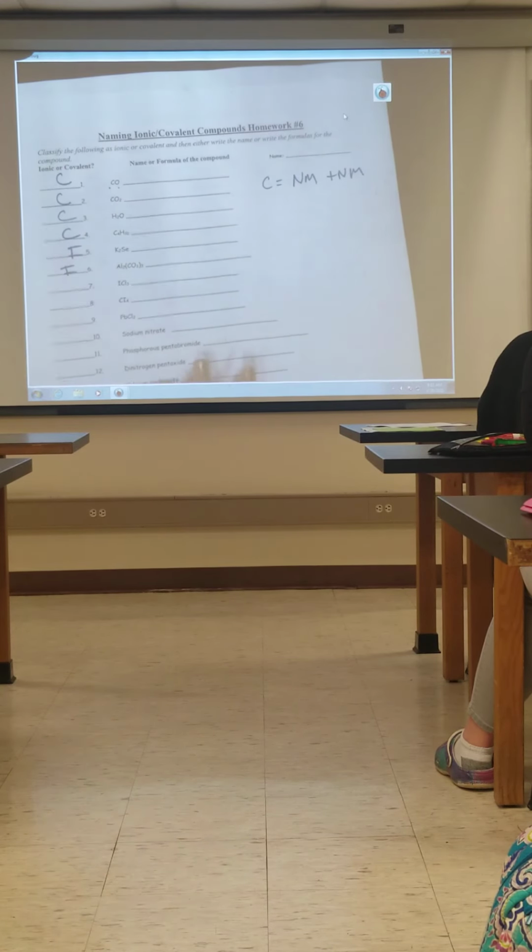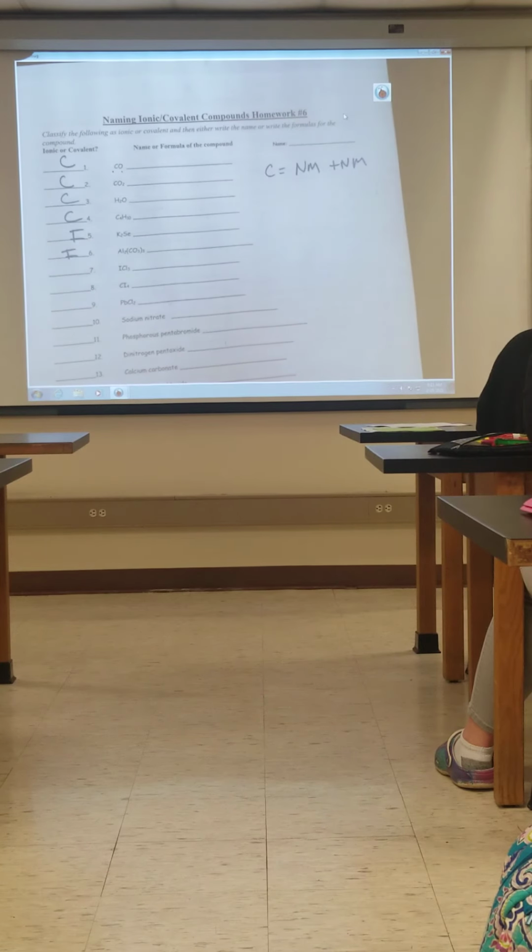The next one over here is aluminum. It starts with aluminum. I'm gonna stop right there. I know it's ionic automatically. The next one after that has an iodine and chlorine. Both of those are gonna be nonmetals, covalent. Then I've got calcium and iodine. Calcium is a metal, so that's gonna be ionic.